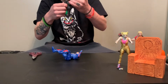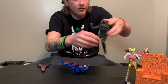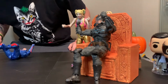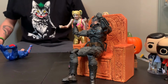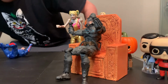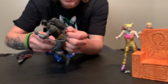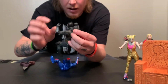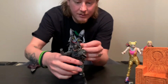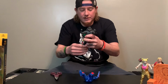Oh, see? That's the only issue. These guys have big butts, you know? So he's going to be a little difficult just because of his scuba suit, his oxygen mask and stuff, or his tank. So he's going to be a little difficult to sit on the throne, but I wouldn't be surprised if I see somebody cut these off, because I'm pretty sure if you just cut off those, the whole thing would come off. It wouldn't look terrible, but he doesn't sit very well on the throne, obviously.